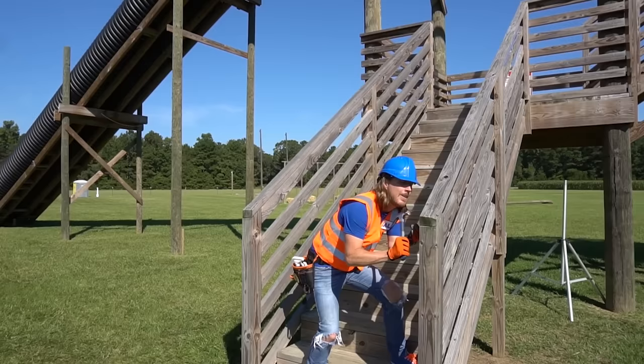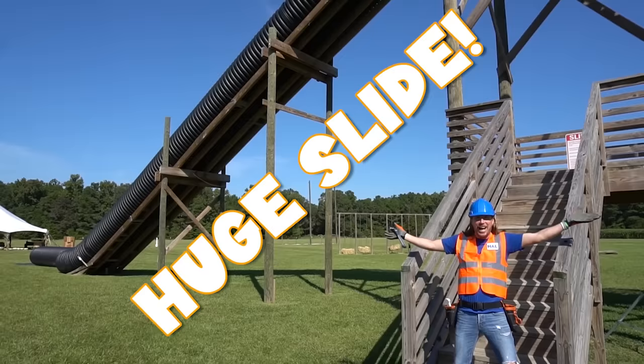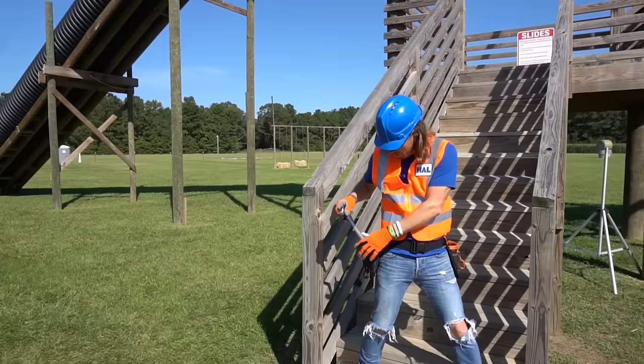There we are. We fixed it. We fixed the slide rail. But check it out. It's not any slide. It's a gigantic slide. How awesome is this? Well, we've got it fixed. Put our hammer back in our tool belt. Let's go check it out.